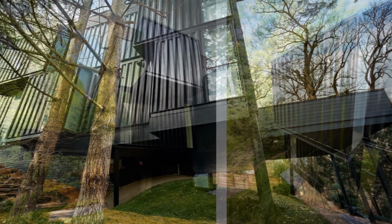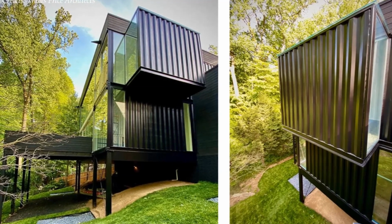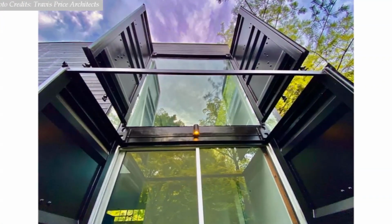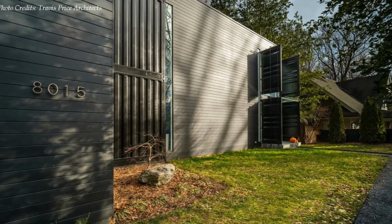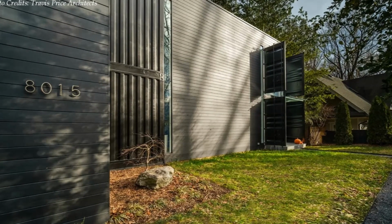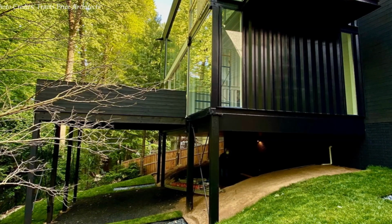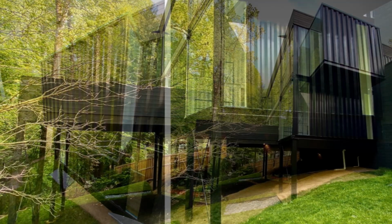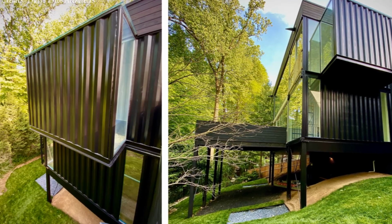modules. The containers are stacked and protected with steel shutters fabricated from container steel, which are set 20 feet apart. The space created in between the containers serves as the home's double-volume living space and is built using conventional materials and techniques, providing a powerful exterior design feature.